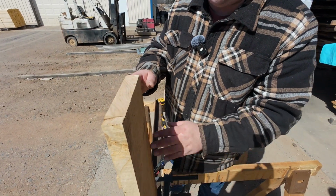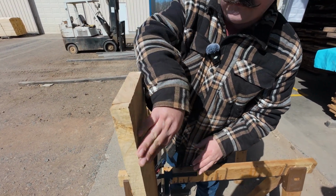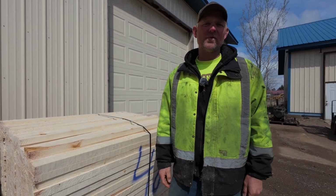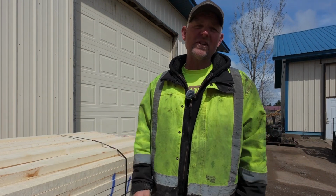That way, when you're putting forks and putting a load on there, the forks don't catch on the boards as they're sliding across. Using white oak is the best, most versatile wood that we can recommend at this time. And by using these fasteners, you're gonna be able to replace your trailer deck in no time.